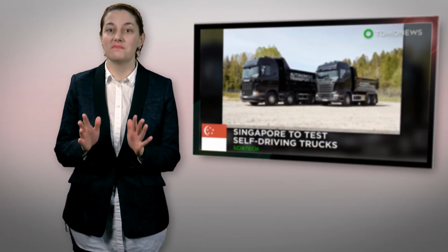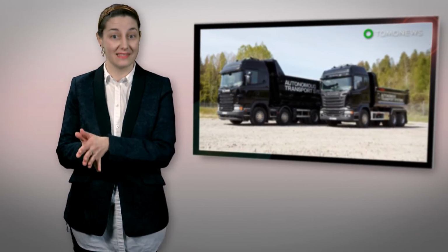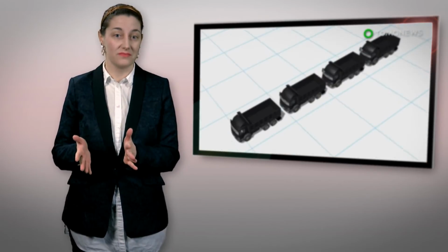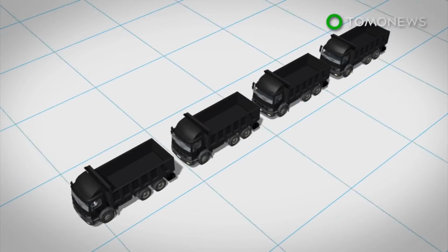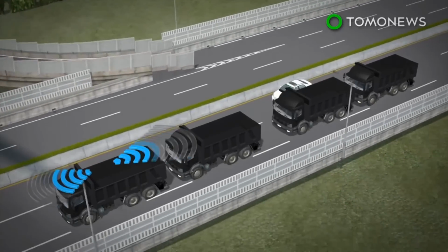Last week, Singapore's Ministry of Transport announced a partnership with Scania and Toyota to develop a test truck platooning system, something the ministry says could also help address the current labor shortage in the trucking industry. In its proposal, the system would work as a convoy with autonomous trucks transporting cargo from one port terminal to another, with a human-driven truck leading the way.